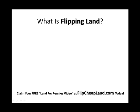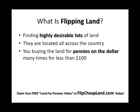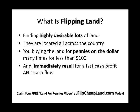Well, flipping land is very similar to flipping houses. It is finding highly desirable lots of land, which frankly are located all across the country, buying them for pennies on the dollar, in many cases less than $100 per piece of land, and then immediately reselling them for a fast cash and cash flow profit. Now, that's flipping land.